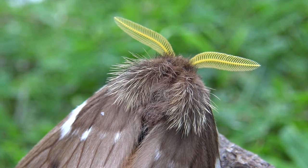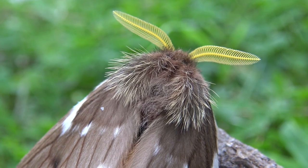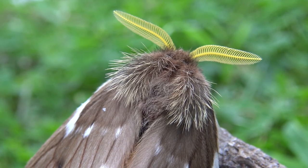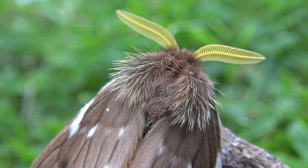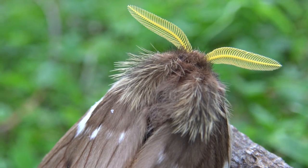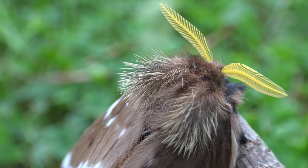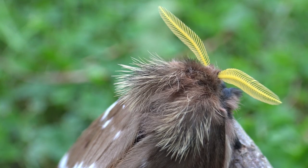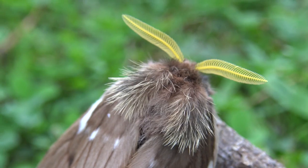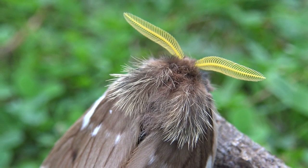But above all, look at its awesome antennae. Did you know that the antennae of a Saturninae moth can detect a single molecule of pheromone from the female? I think that's pretty much the least amount of odor that an animal could possibly detect. These antennae are very sensitive, and they work as a stereo, in a stereoscopic way.